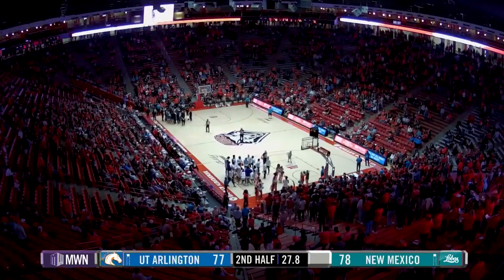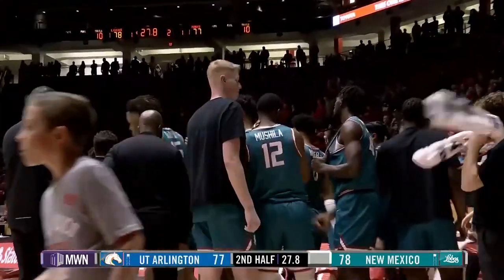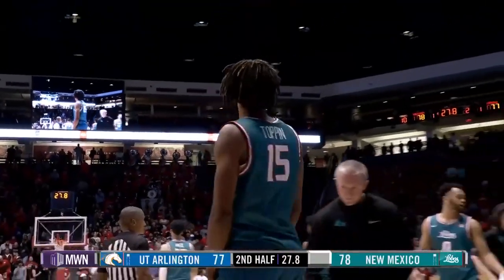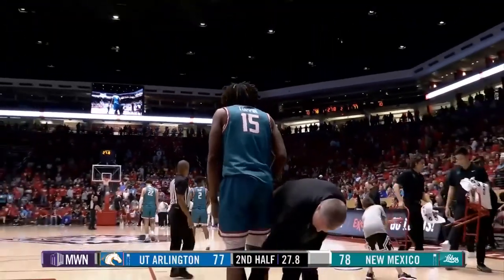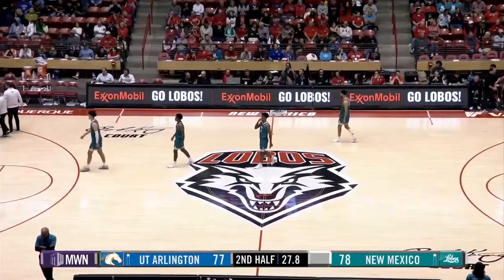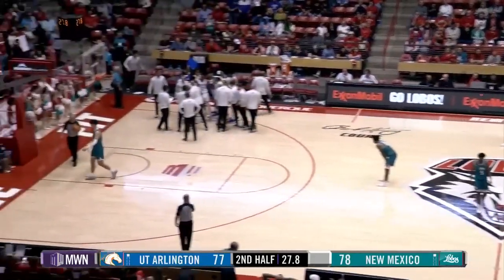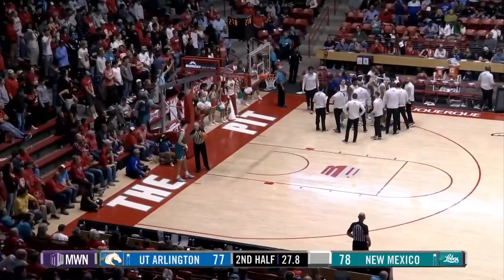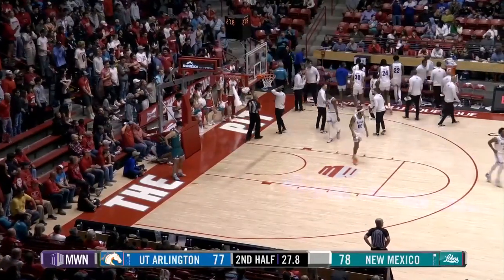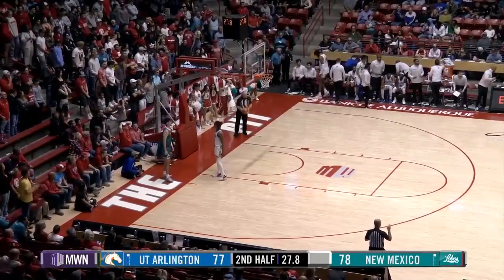27.8 seconds remain, and New Mexico with the ball and up by 1. What a big three-point play the old-fashioned way there by Williams to make this a one-possession game. The shot clock is turned off. The key here, get it inbounded. And UT Arlington will be forced to foul. If you're UT Arlington, how long do you attempt the steal before you take the foul? No, you play it through. You've got 27, almost 28 seconds here. You don't foul until probably like the last 10 seconds.